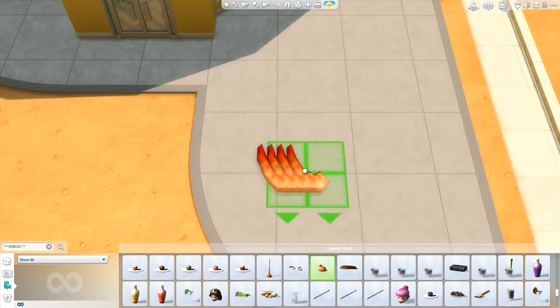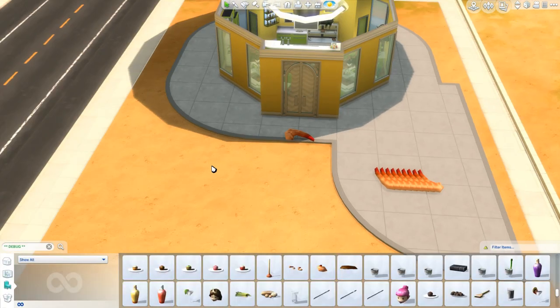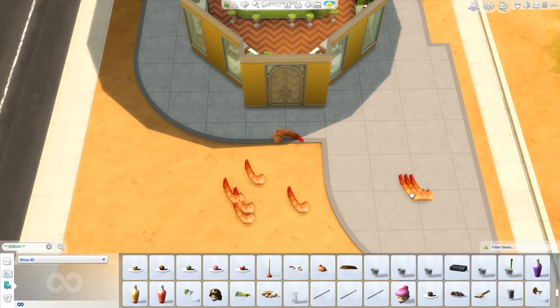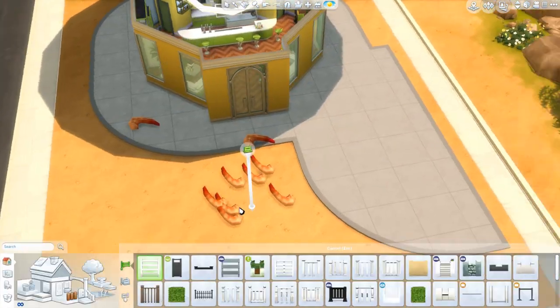All right. So, we're working on the outside. Most of the interior at this point is already completed. So, for the outside, probably the most time I spent is with the shrimp things.